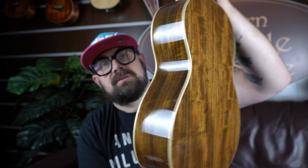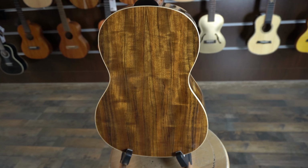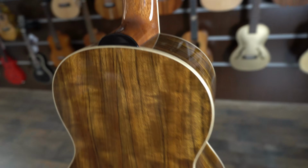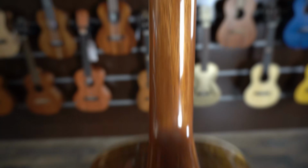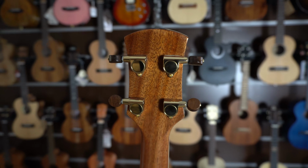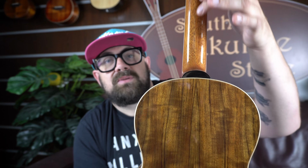Really lovely piece of wood there with maple trim for the front and back and on the butt of the ukulele, that bottom seam. You have a tiny, very cute heel joint here. It's a very thin heel compared to everything else we're going to look at today, going up with a very, very steep curve to the neck. It's a mahogany neck with an ebony fingerboard and bridge.